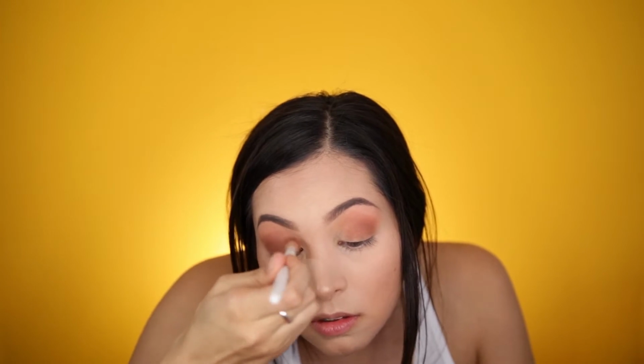I think I'm gonna take more of Puree and just put it all over the lid. Now I'm going to go into Charmed, I'm Sure, which is this matte brown shade, and just go into the outer edges and deepen it up a little bit. Now I'm going to go in with the Stila Magnificent Metals in the shade Kitten Karma, and this is one of their glitter shadows. And I'm just going to put that in the center of the lid.